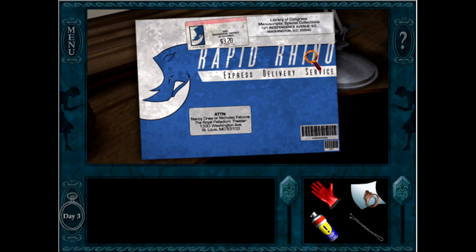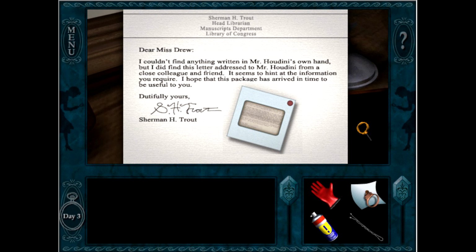Oh, hello. I couldn't find anything written in Mr. Houdini's own hand, but I could find this letter addressed to Mr. Houdini from a close colleague and friend. It seems to hint at the information you require. I hope this package has arrived in time to be useful to you. Sherman H. Trout.